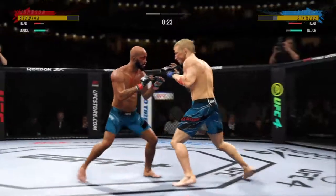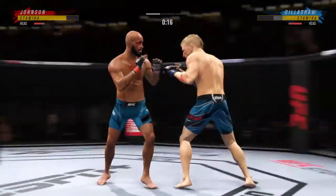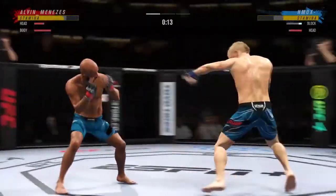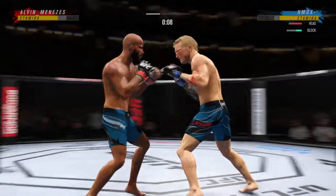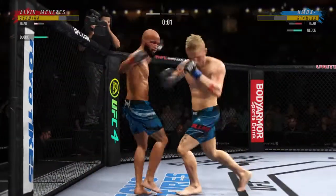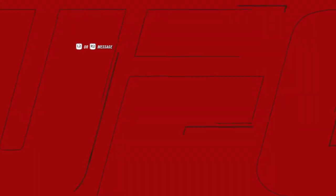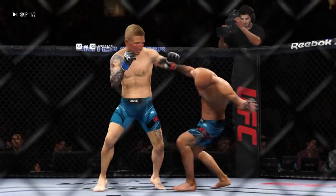Great punch. Oh! And both guys really throwing with authority. First round winding down here. Got a clip of the right hand. All right, so there's the horn. He got knocked down by a punch in that round, but he is able to survive.